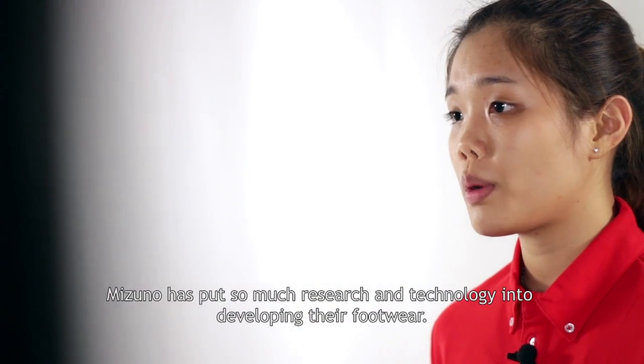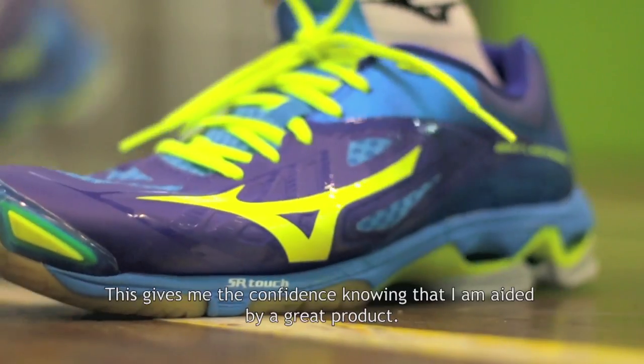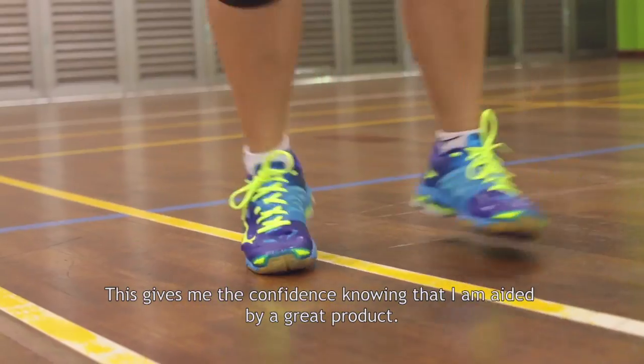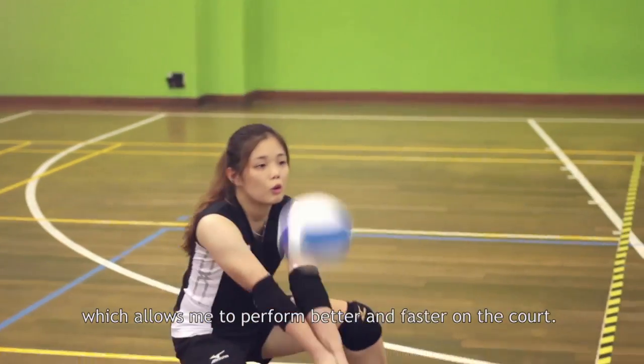Mizuno has put so much research and technology into developing their footwear. This gives me the confidence knowing that I'm aided by a great product which allows me to perform better and faster on the court. This is Mizuno Science.